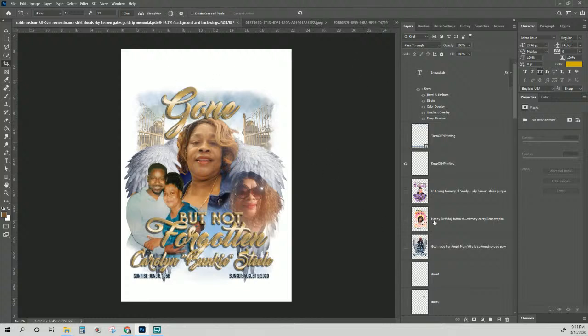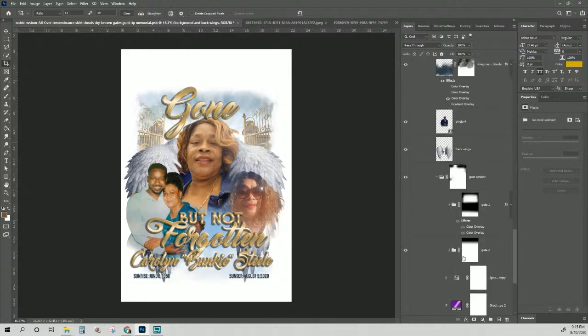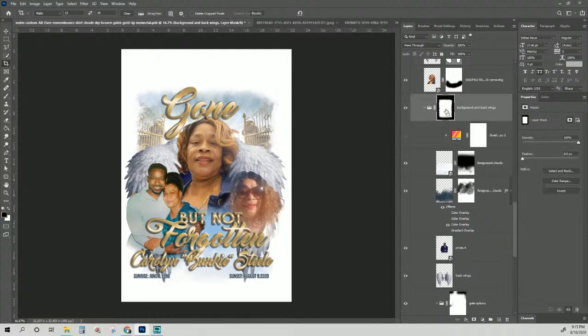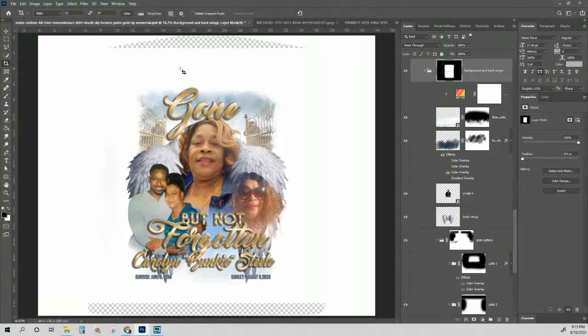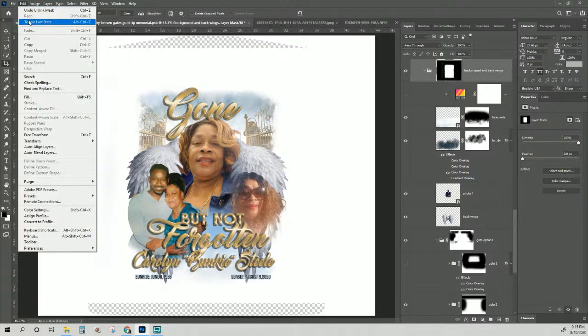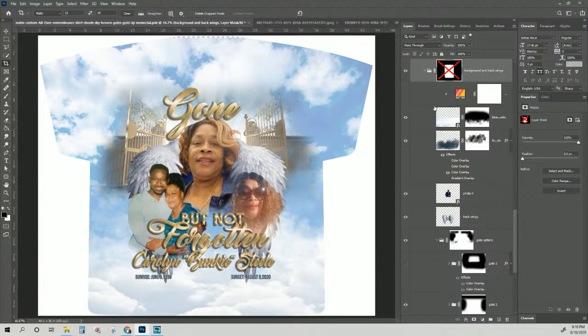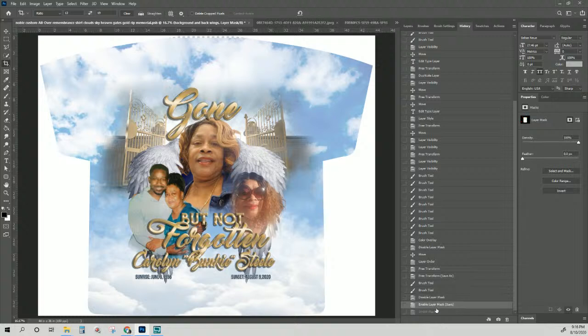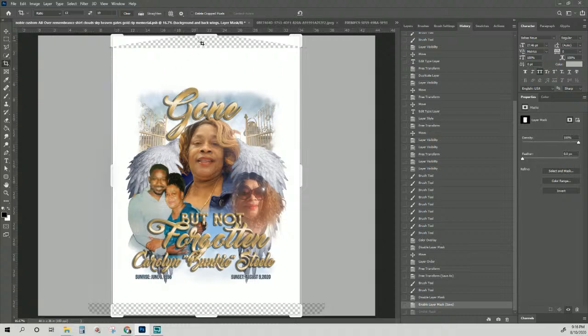So for this 13 by 19, I have the option to, let's grab my mask. I'm going to do Control T. Oh, I got to unlink the mask here. So let me unlink the mask for just a moment. I think I did too many undos. Yep. That's fine. Let's go ahead and crop again. I guess we'll show you this cropping again.